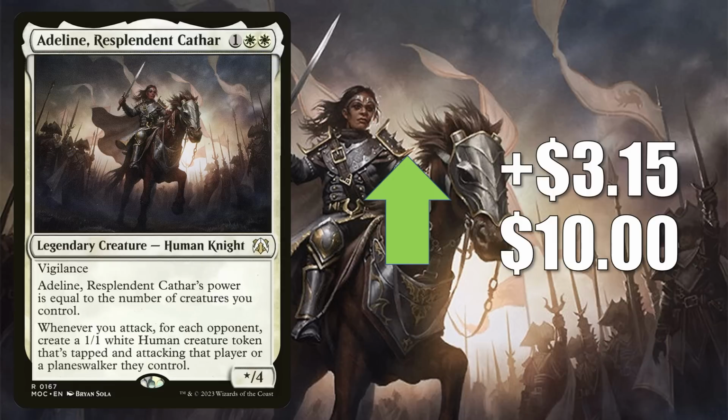In Pioneer it's in various human builds and Selesnya midrange. In Modern it's also in human builds. And remember, Copper Coat Vanguard from March of the Machine The Aftermath has really pushed builds with humans in Standard, Pioneer, and Modern. That of course is part of the reason this card has remained hot.